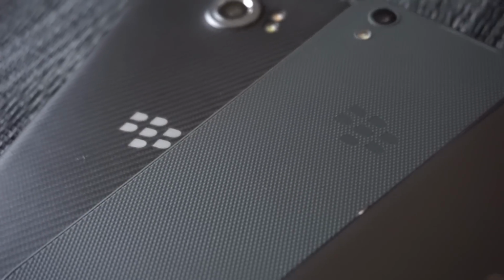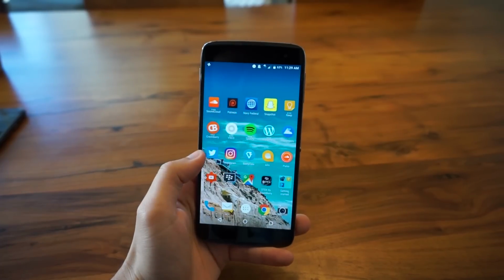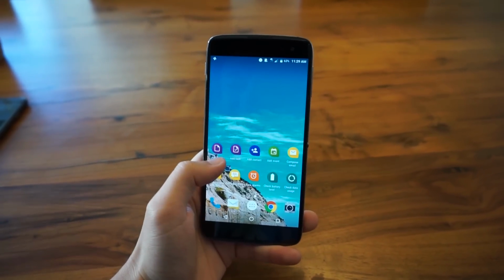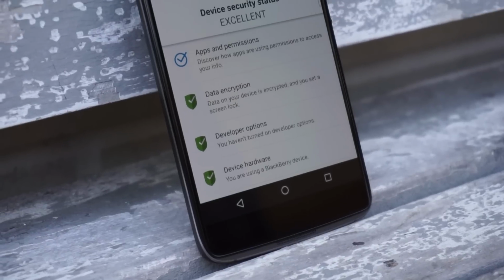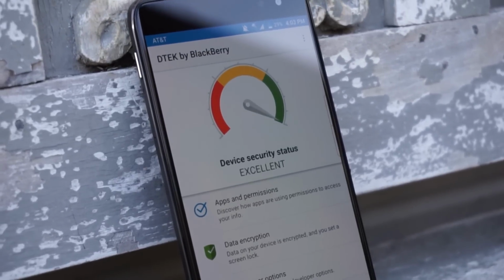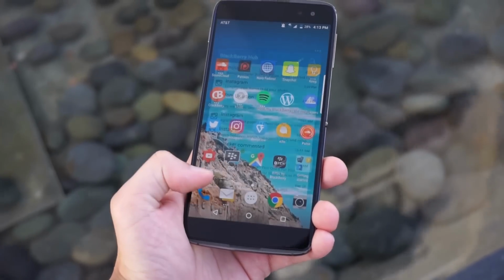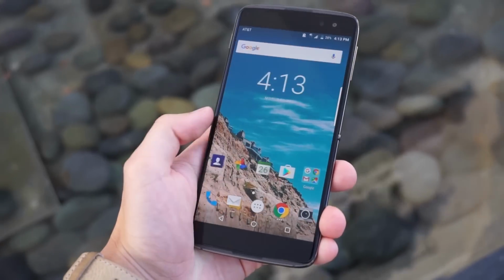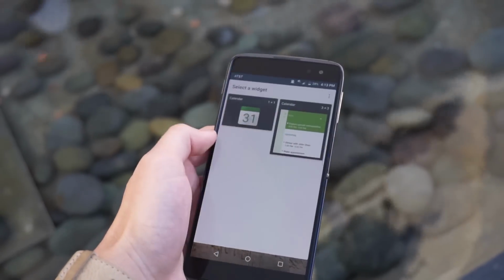And there you have it, folks, the DTEK60 smartphone from BlackBerry. Premium hardware, rock-solid software, with continual and swift monthly security updates. Underneath, BlackBerry has baked in a secure bootloader, the device runs fully encrypted, and you're sure to have oversight on what your apps are doing with the onboard DTEK software. You get the integrated BlackBerry Hub, calendar, contacts, and other stock applications to keep you productive, while also having the flexibility of full Android and millions of apps.